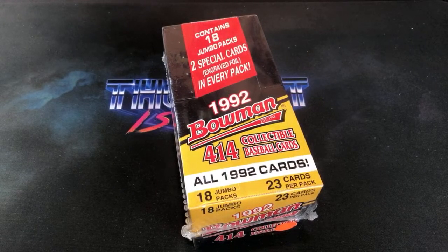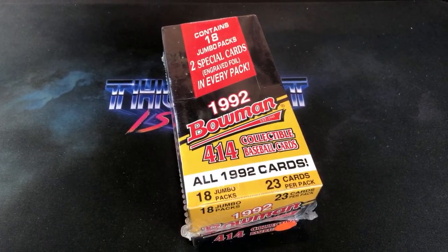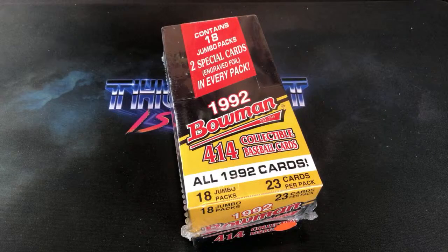I am very excited for this one to break a jumbo box of 92 Bowman, 18 packs, 18 chances to pull some pretty heavy hitter rookies out of this set. Looking for Mariano Rivera rookie, Mike Piazza, Trevor Hoffman, Manny Ramirez. There's a good bit in here, so I've had this box for about 2 weeks now, and the suspense has been killing me sitting around looking at it.